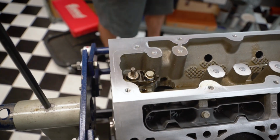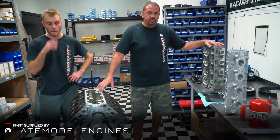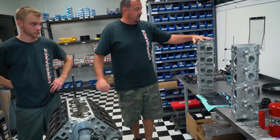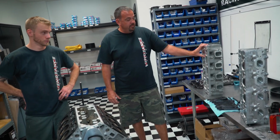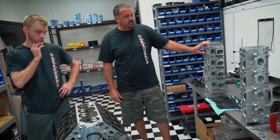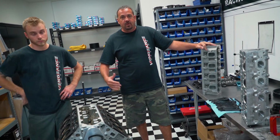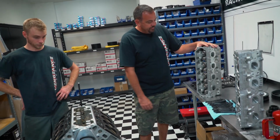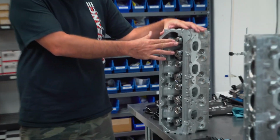Just like that. So the next part of the equation will be to bolt on our Late Model Engines CNC'd cylinder heads. We have fully CNC'd intake runners, exhaust runners, valve job, chambers are fully worked, and then we have a single piece stainless exhaust valve. The factory again comes with a two-piece valve that's fusion welded, and it's prone to failure, especially in high temperature, high cylinder pressure situations like a forced induction application. Topped off with a set of Brian Tooley Racing 660 lift dual springs with titanium retainers.